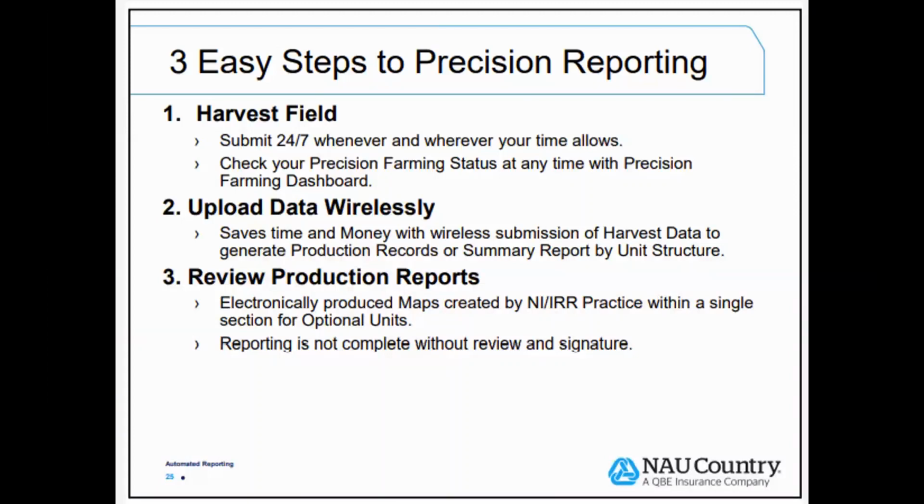They harvest the field, and then once they're done with harvesting the field, they can upload the information wirelessly, as I said, from either their home, send the information to the agency that forwards it on to us, or makes a connection between his wireless system and ours so that we can bring information from Climate, Field View, or My John Deere whenever he says it's ready for us to import. And then we can review the production reports once we put them in our mapping system and create an electronic production report for the insured to look at and sign with him and the agency.